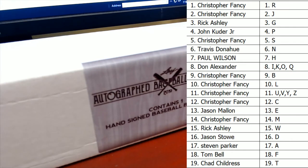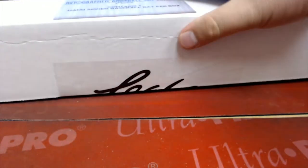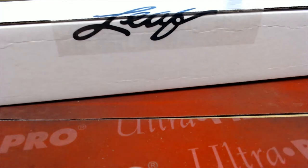All right. All right, good luck, everybody. Last name letter here. Last name starts with. Very exciting. Let's see what we get. Somebody called a Ty Cobb game used. Wouldn't that be something, huh? All right, here we go. And it is... Oh, man, that's cool.